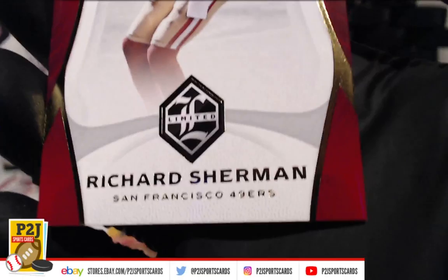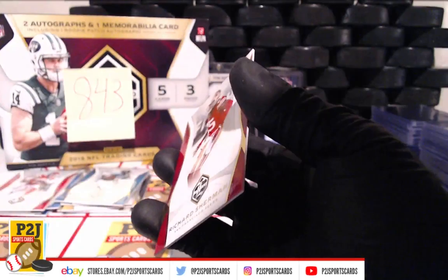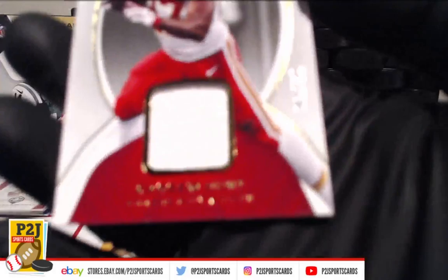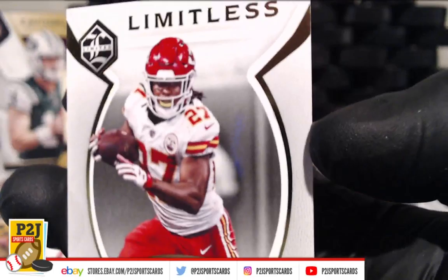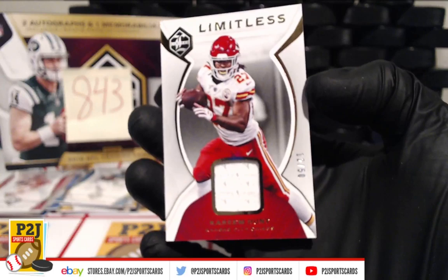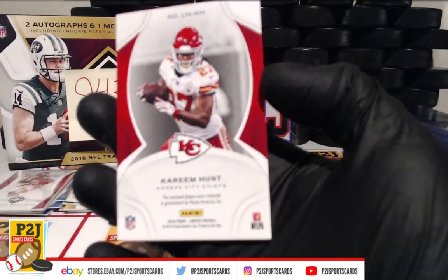Richard Sherman, 49ers. And then last but not least, we have a Kareem Hunt, and this will go to the Chiefs, the Kansas City Chiefs. Limitless Kareem Hunt jersey, 12 out of 50. And that is the Kansas City Chiefs. Yes, he plays for the Browns now, but this is the Kansas City Chiefs.